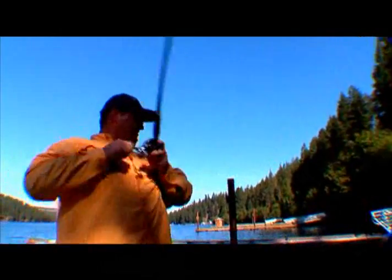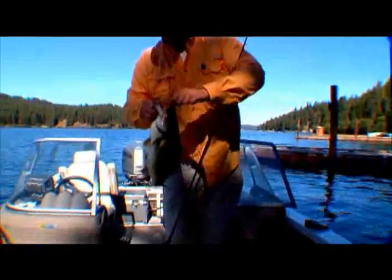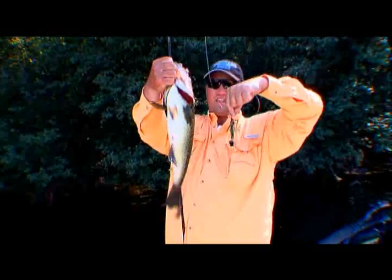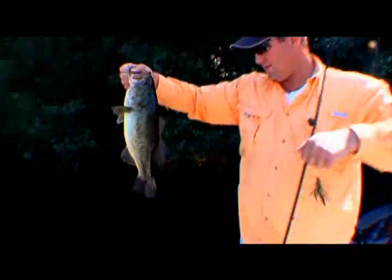Oh, it's right there, guys. Oh, he's in the brush. There we go, guys. Oh, there's a nice largie, guys. Look at there, folks. There's a nice largemouth right there. Right there, guys. About a 4.25 pounder. Right on a craw jig. All right, let's get that fish back in the water.